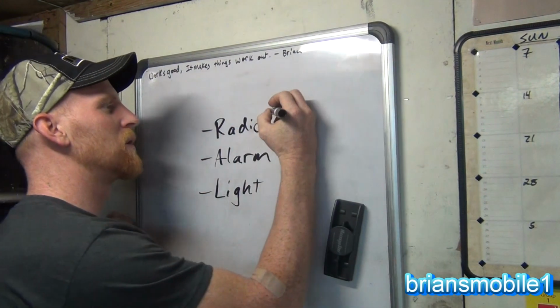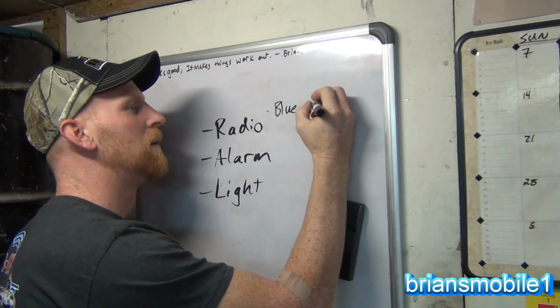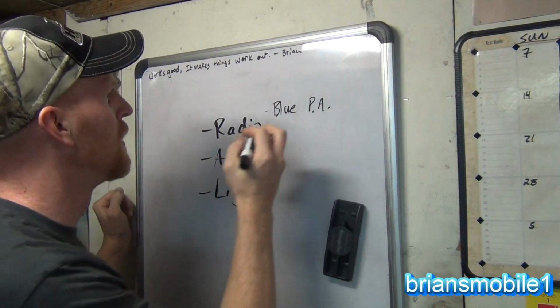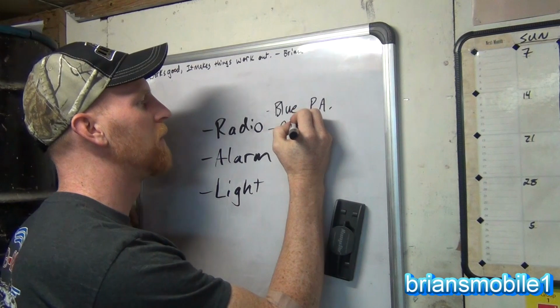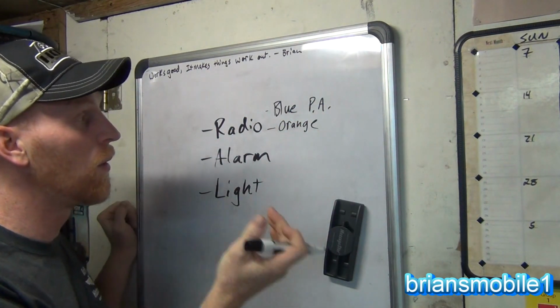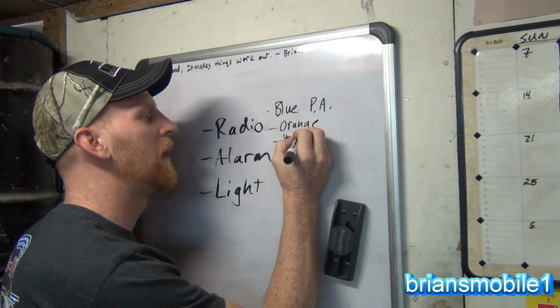And if it's the radio, it's usually the blue wire if it's an aftermarket one for a power antenna. Hey, power antenna, not public announcement. Or it's an orange wire for a dimmer wire or something like that that's grounding out or doing something dumb. Or even just your yellow wire for your constant power, your memory wire.